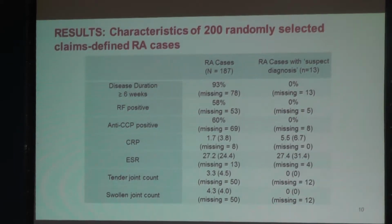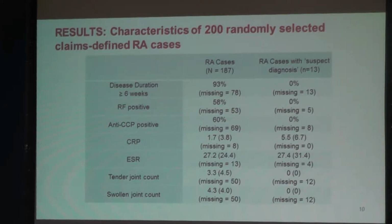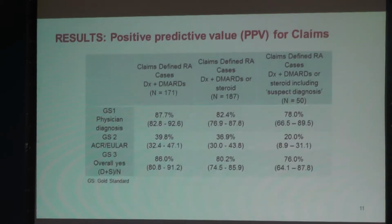But for the suspected RA diagnosed cases, there was no rheumatoid factor positivity, and although some inflammation markers were elevated, no tender joint count or swollen joint count was seen. So we consider these as non-RA cases for the suspected diagnosis cases. So we excluded these suspected diagnoses for the main part of the study after the pilot phase.